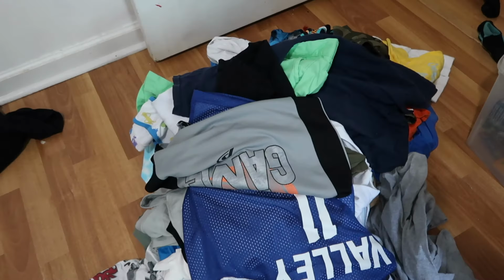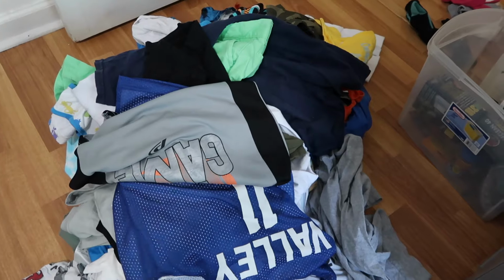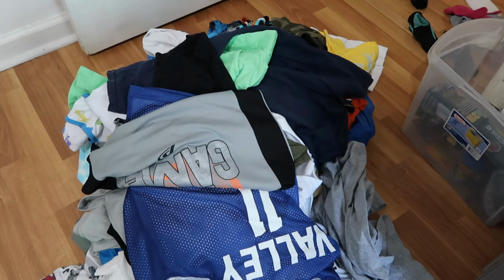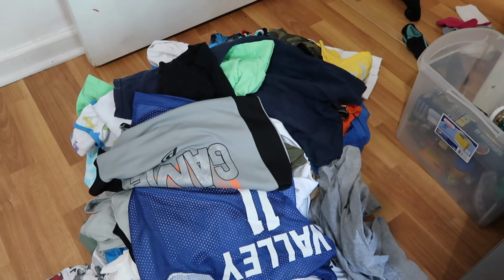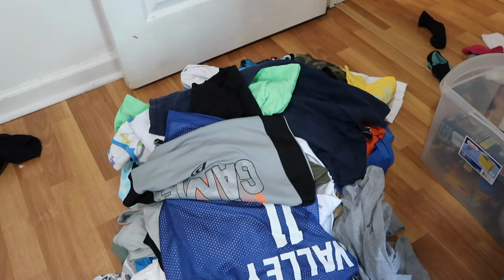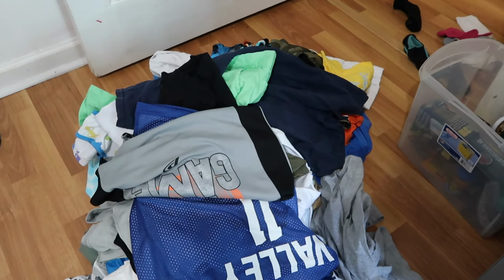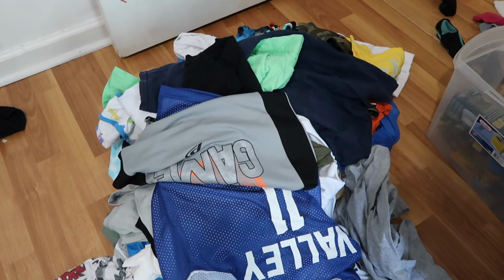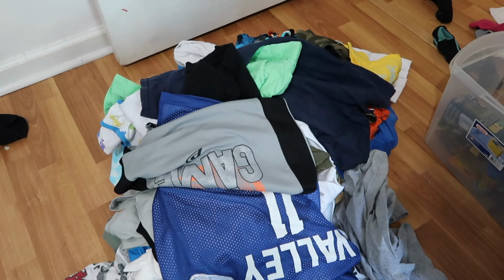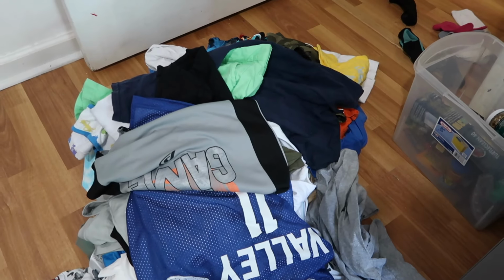Okay guys, so I wanted to pop in right here. I wanted to start out by doing one decluttered area at a time. So the first thing I came in here and did was clean under my kids' bed, sweep the floors really good, and wipe down the surfaces. I went through my youngest son's drawer, and this area right here is mostly short sleeves and spring type pajama sets. And then I also have another pile on the other side that is more like wintry items.